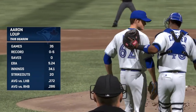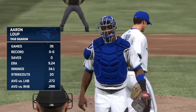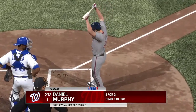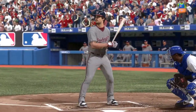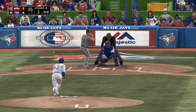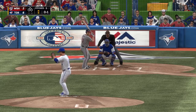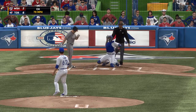Aaron Loup has been summoned from the bullpen as he'll do so to start the 8th. Number 62, Aaron Loup. Here's Daniel Murphy now. He'll have the first crack at it here as we start inning number 8. Daniel Murphy. And that pitch catches the inside corner. Objective number 1 right here is finding a way to get on base, so I'm not surprised to see him taking on the first pitch there. That misses wide. 1 ball and 1 strike.